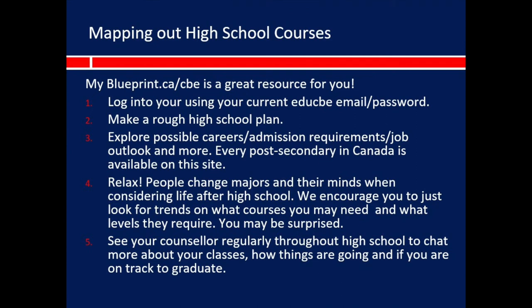Showed you all the arrows and all that good stuff early on. I just wanted to mention this in case your junior high has it. I know some junior highs have access to My Blueprint. If you do have access to myblueprint.ca/CBE, there is a great high school planner on there where you can just go on there and play and you can search out post-secondary requirements.